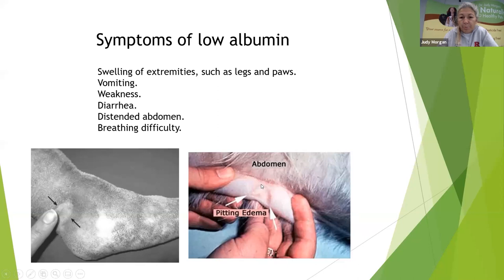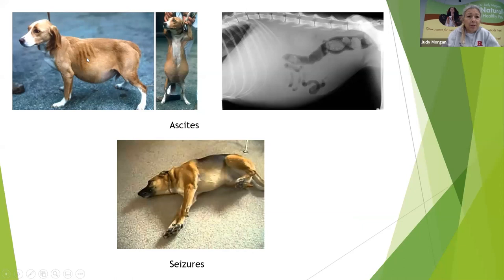We can have vomiting, weakness, diarrhea, distended abdomen, breathing difficulty, because protein is what holds fluid in the blood vessels. So when we don't have enough protein to hold the fluid in the blood vessels, it leaks out and it leaks under the skin. But it also can leak into the abdomen. And so this is a belly full of fluid and you can see this dog is very thin. So the liver is not working anymore, not producing enough protein. And then the body is losing the fluid.